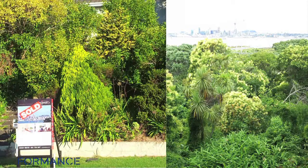So when the time came, we probably chose one of the more difficult building sites in Auckland. This was it before we got our teeth stuck into it. It's fair to say that the three previous owners had tried to develop it unsuccessfully. There were consented plans that, for whatever reason, hadn't been realised. So where three had failed, I chose to succeed. And with the help of Ray and the team, I think we're pretty well underway.